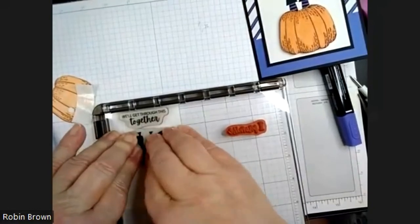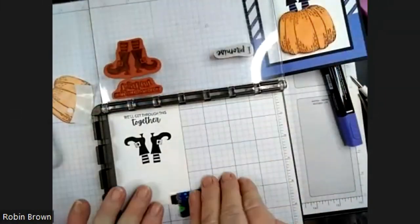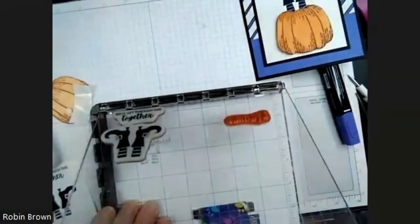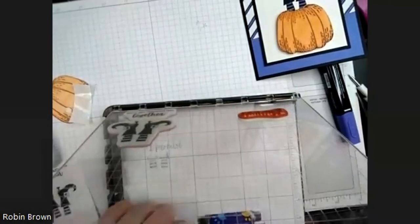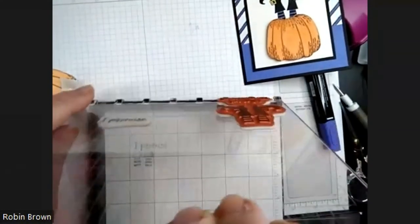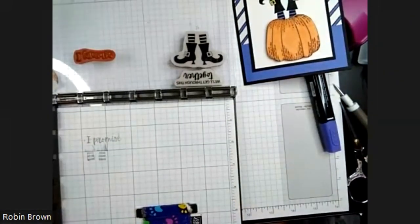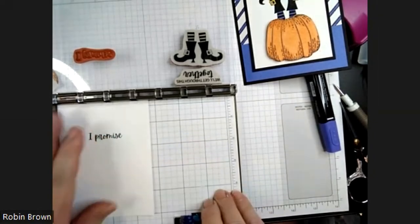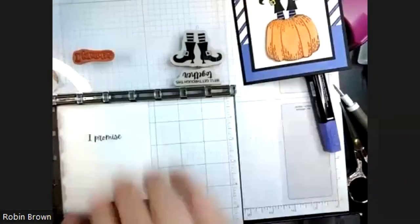What was that, 4 times? If you have a juicier ink pad, it may not take that much. Anytime you have solid areas like that, it's hard. And then I'm going to flip this over and stamp the I promise on the inside, which will look just like that when you're done. Ta-da, ta-da. See, magic.